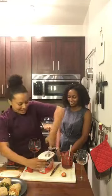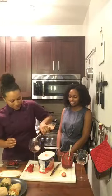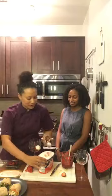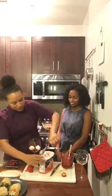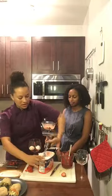So I'm gonna take a scoop or 3 of ice cream and pop those in there. This is a really cute dessert too. Really pretty. And then I'm gonna put 3. Oh, it's on the outside. Perfect, I can wipe it off.